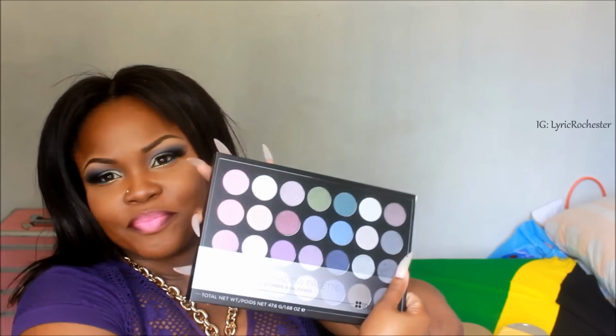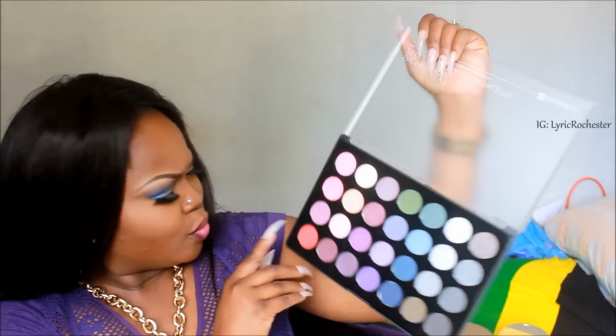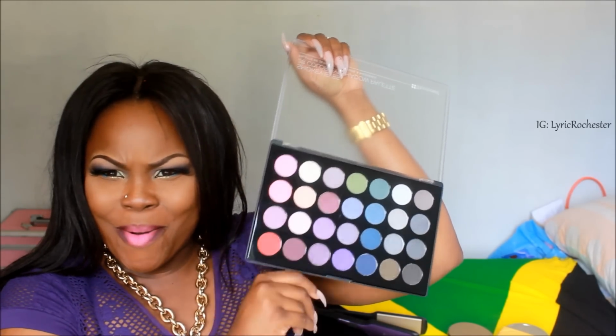Oh my gosh. Listen, I love new makeup. I don't know, it may just be me. See me smiling. Okay, this is a 20 smoky eye 28 color eyeshadow palette, and listen, BH Cosmetics packaging, they're about that life, and I love that they're about that life. Pretty. Oh, this red though. This red though. What? Yes.